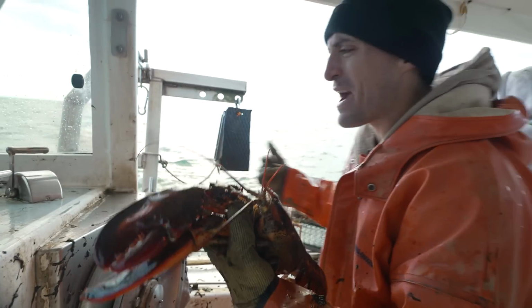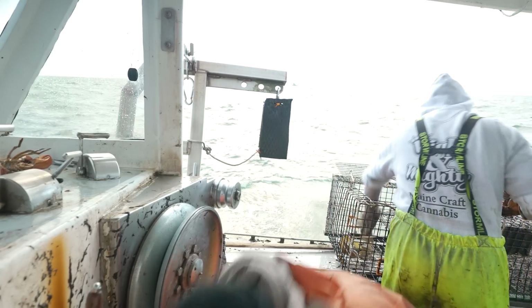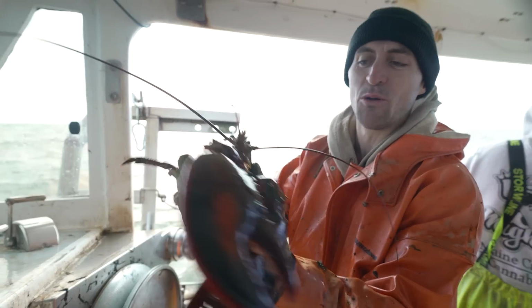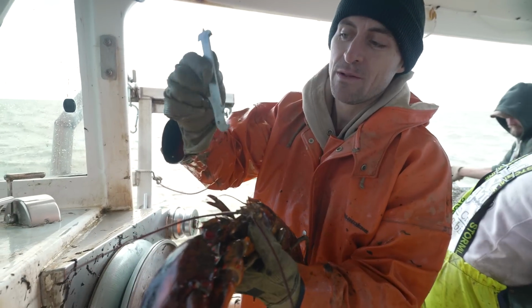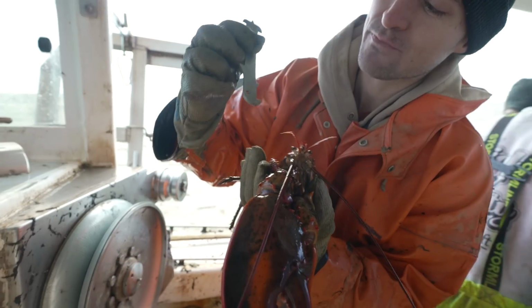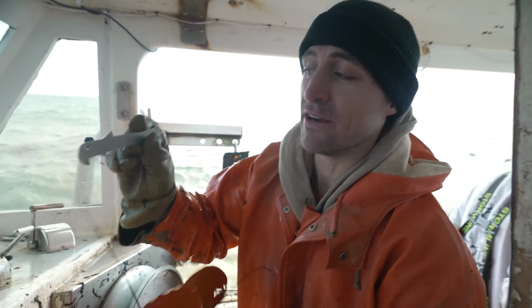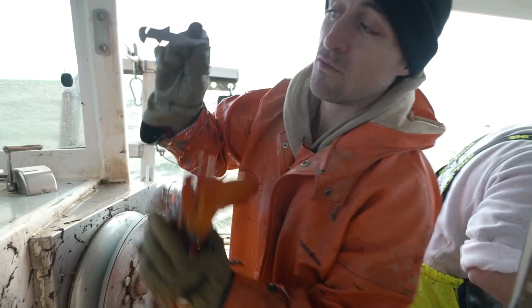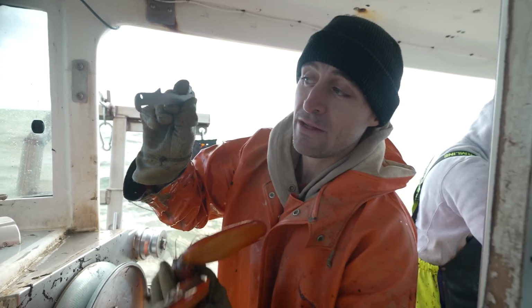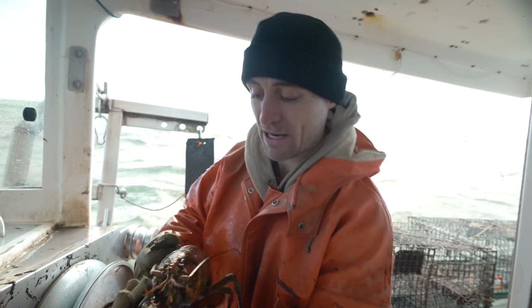The fun is halfway through the day. Whoop. We got a nice buck, big old male, 2 or 3 pounder. It's a select. This is our measure. You can see the shortest measure is 3 1/4. If they're under 3 1/4, we gotta let them go. They're protected. If they're over 5 inches, we also gotta let them go. They're protected.